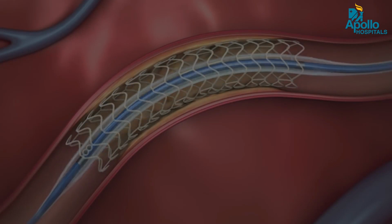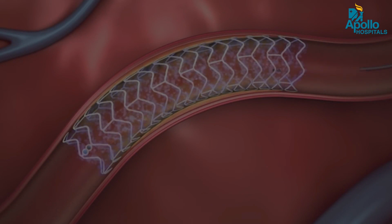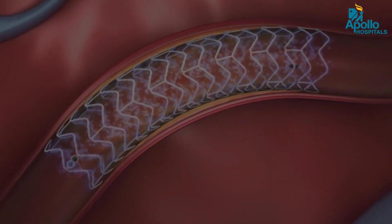Like I said, it is only 60 to 80 microns in thickness, so it's a very thin device. After the implantation, the balloon, the wire and the catheter, everything is taken out of the system, and the coronary stent remains inside the blood vessel for life.